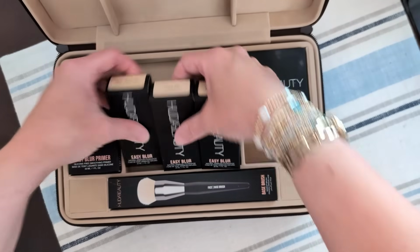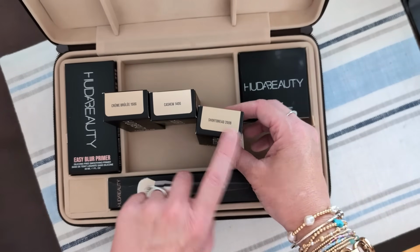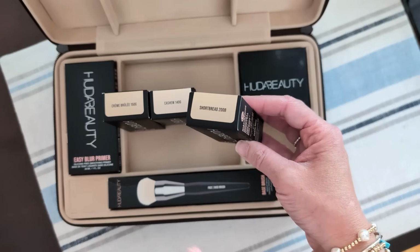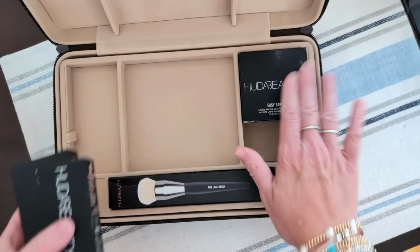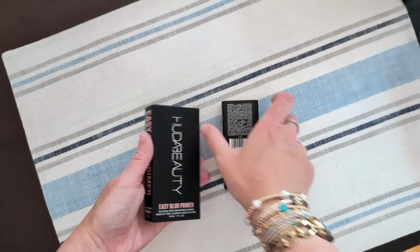So the 3 shades she sent me are Creme Brulee, Cashew, and Shortbread. Shortbread is the shade that I usually am in her products because it has a little bit of a cooler pink undertone. So I think I'm gonna open this one, and I also wanna try the primer as well. But like I said before, I'm a big fan of her powder. So I'm just gonna move this out of the way, and we'll see what these feel like really quick.